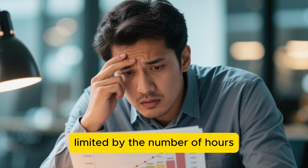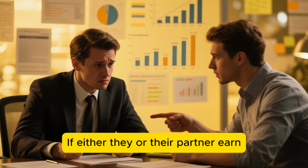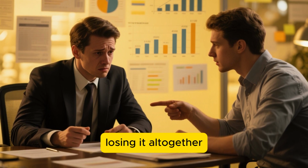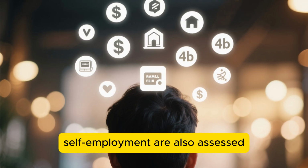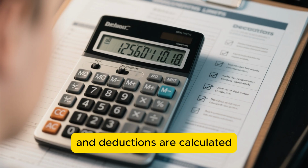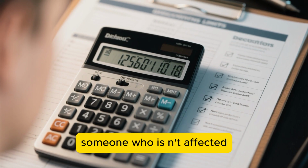Claimants are not limited by the number of hours they work, but by their total income. If either they or their partner earn above a certain amount, it can result in a lower UC award or even losing it altogether. The DWP has confirmed that other sources of income, including savings and self-employment, are also assessed. So if you're on universal credit, it's important to understand how these limits and deductions are calculated to make sure you're not affected, or know someone who isn't affected.